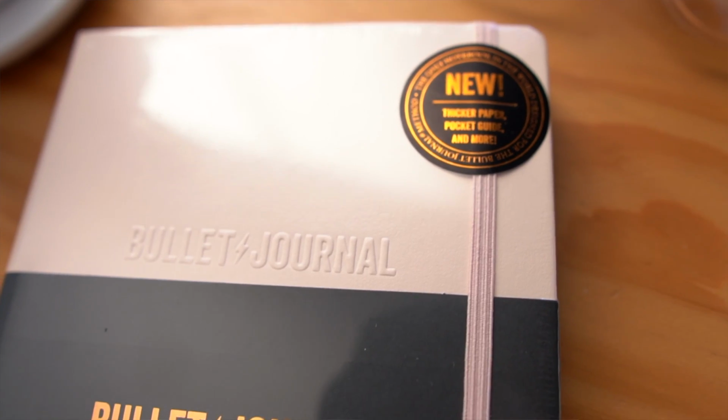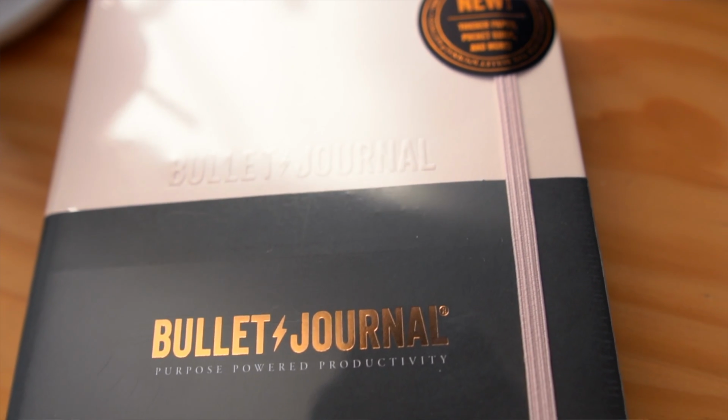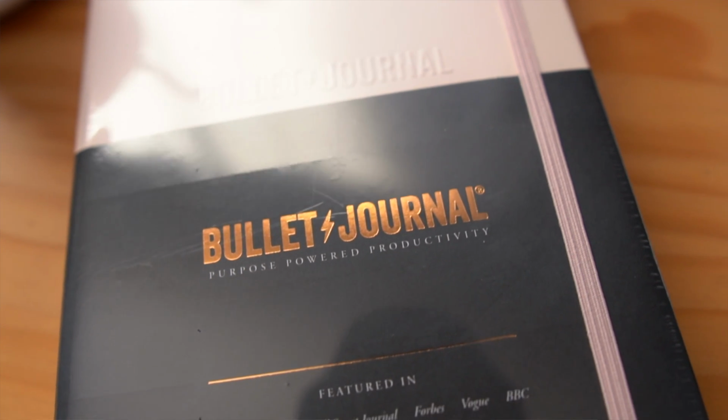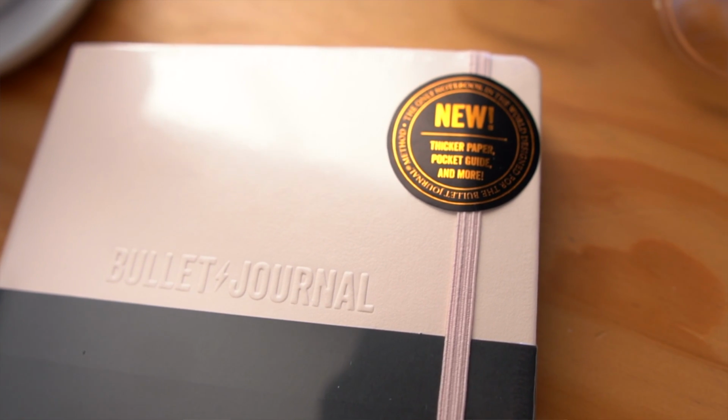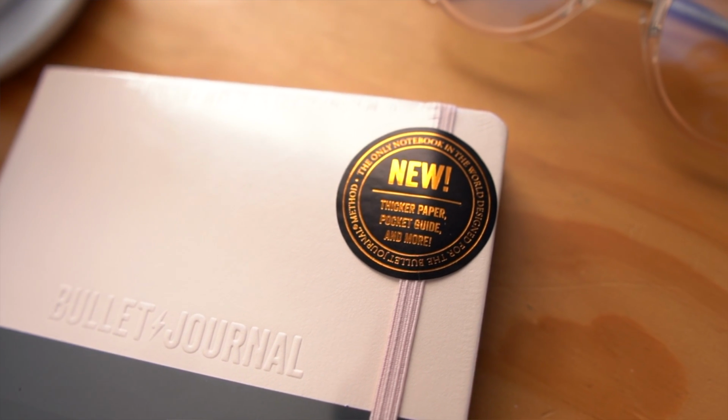I want to give special thanks to the bullet journal team for sending this beautiful bullet journal edition 2 over in the blush color. It is a gorgeous notebook, and I'm just so stoked to actually have an official bullet journal notebook.